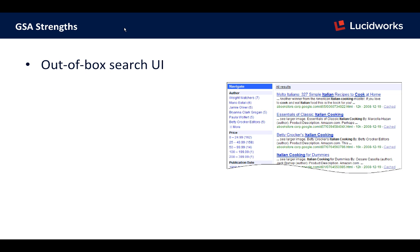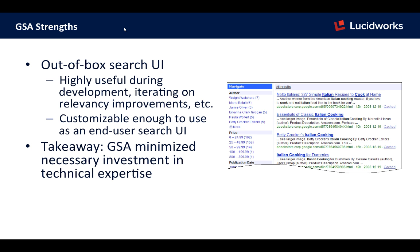So another GSA strength, the out-of-box search UI. This is incredibly useful in the development of a search app, right? So you just need something to look at to see how you're moving the needle as you tweak relevancy, as you tweak metadata extraction to bring in data from different places. Even as you test security, you want to be able to try searches as different users, et cetera, and verify visually that they're seeing the data they're allowed to see.